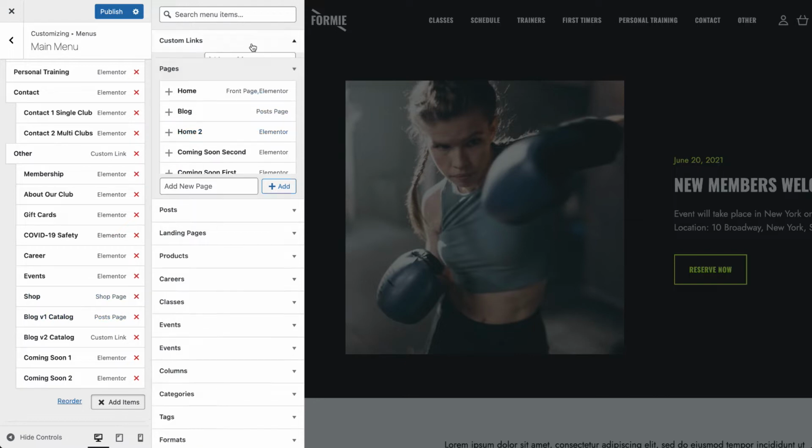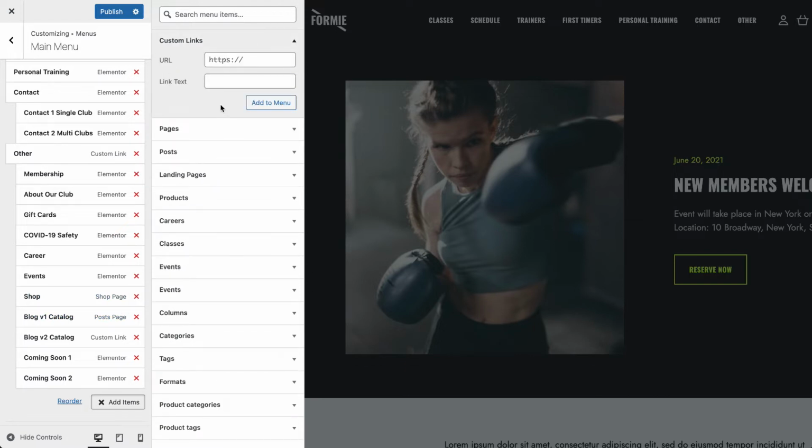You can also add menu items with custom links right here. You need to go to custom links. You need to type in the name of the menu item. And here you'll need to provide a link. Just paste a URL, click on add to menu, and this item will be added to the list.